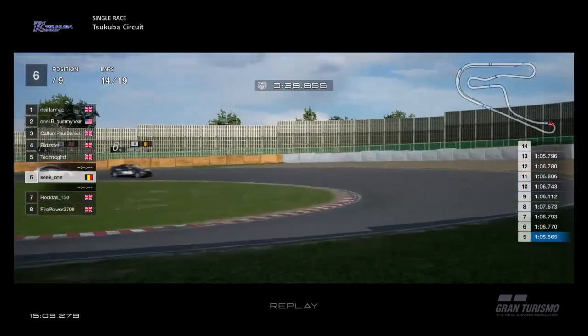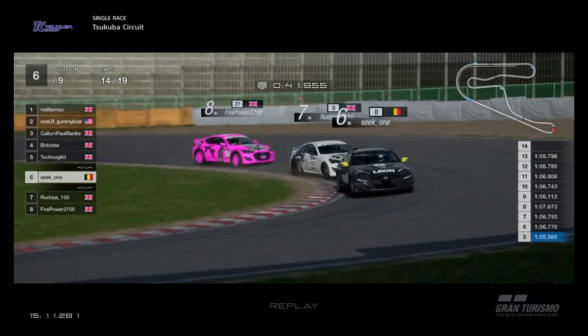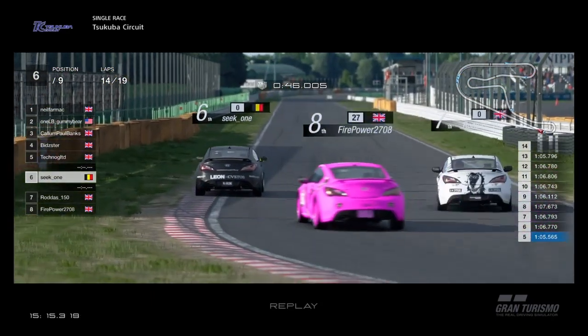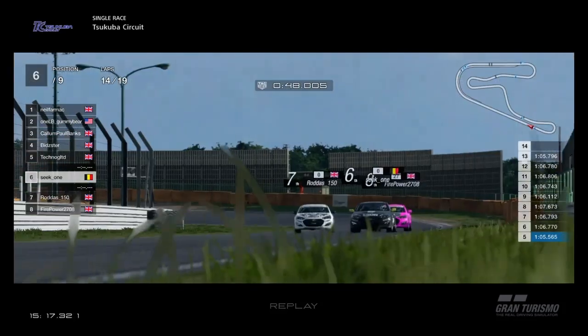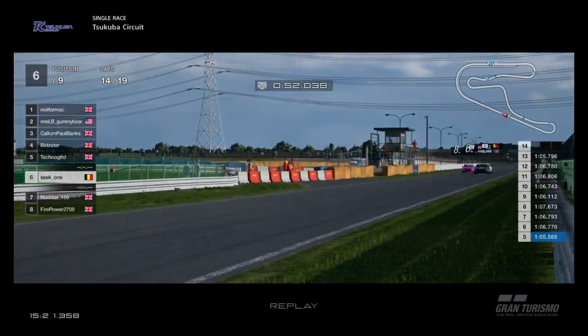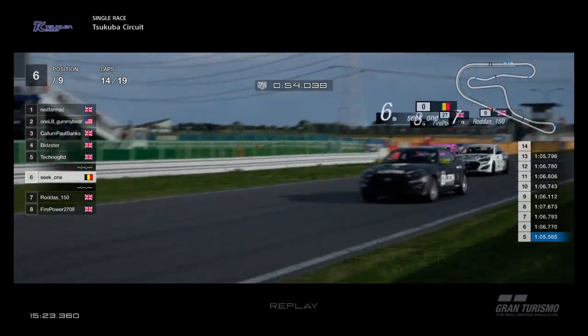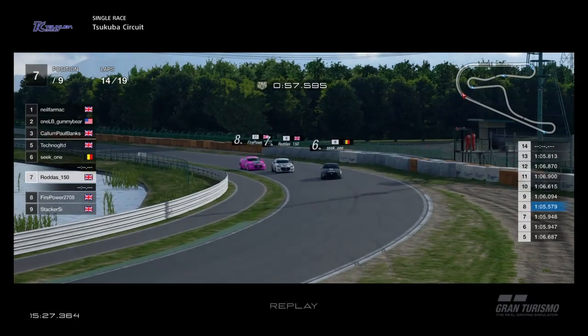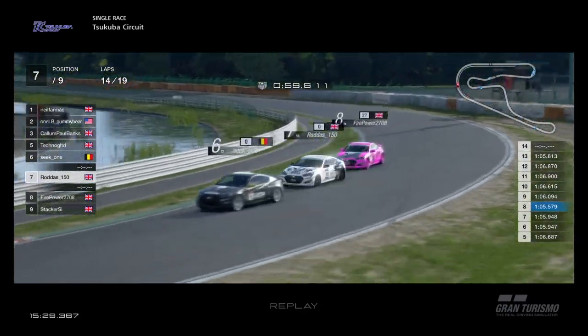Into the hairpin, Rodders has a little sniff up the inside again, just trying to put Seat 1 off his game. Remember, because a car goes up the inside doesn't mean that they want to pass. It sometimes just makes the other car look behind and think, oh, they might be going for a pass, and it puts them off the line, and then it puts them off the corner. But Firepower up the inside of Rodders into the last corner. Firepower having a sniff, but no way through.